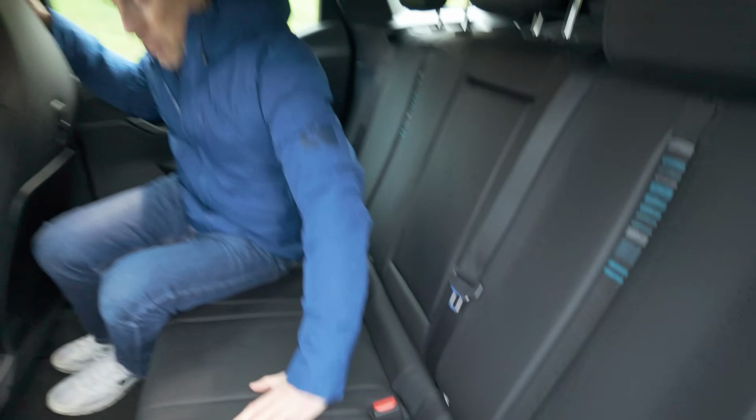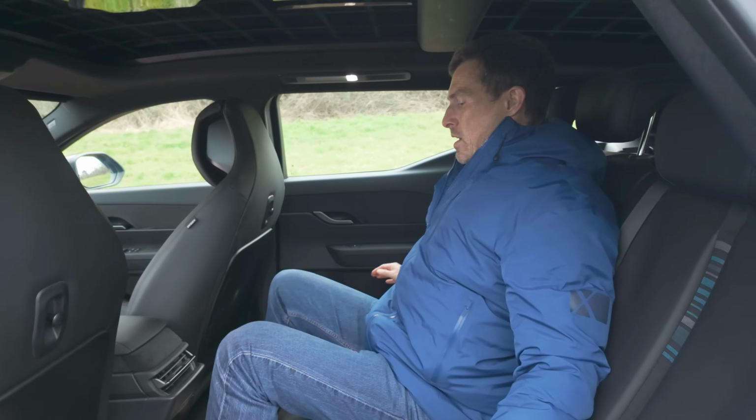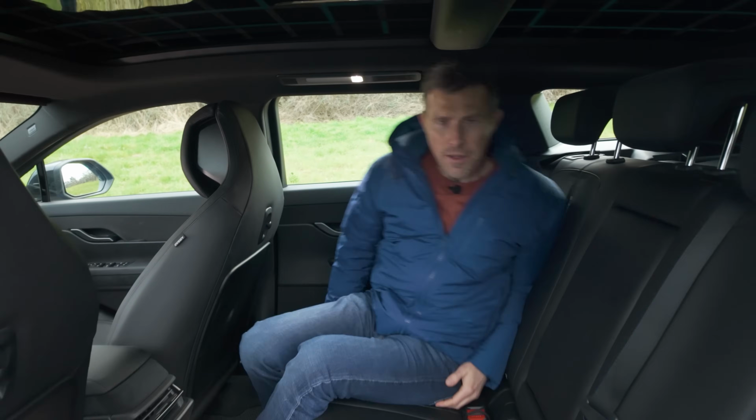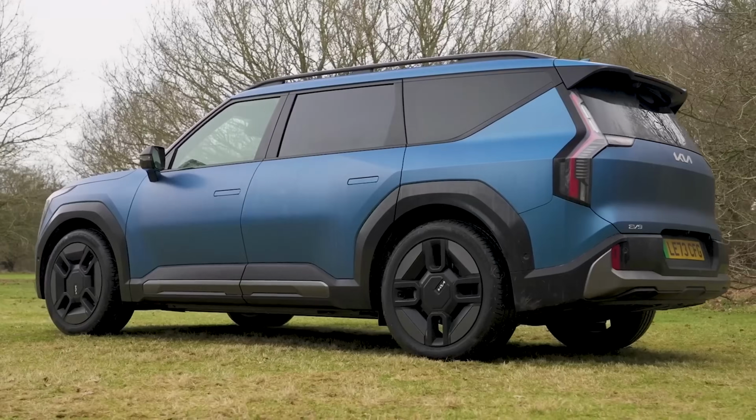If you need to carry 3 people in the back at once, the middle seat does feel all right, and obviously, plenty of foot space for everybody. However, if you need to carry more people, you're going to be better off with a Kia EV9.